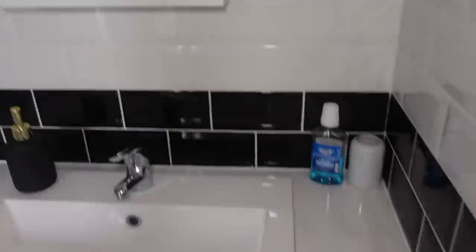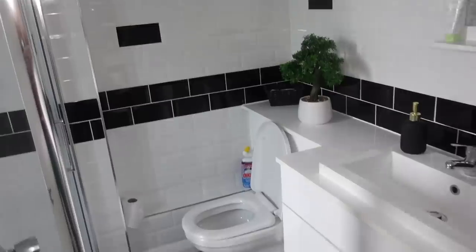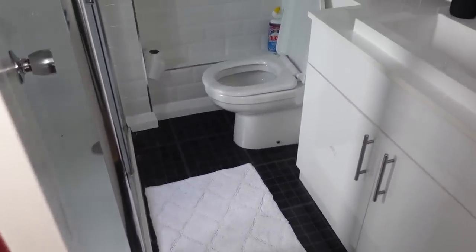Obviously we've given it a deep clean. I also got that little caddy for the shower, which I'm yet to put our shower gel in. So all clean, and then we'll have our washing basket behind the door with a little bin. But this is our little ensuite budget transformation. The main difference is definitely the floor and the skirting board.